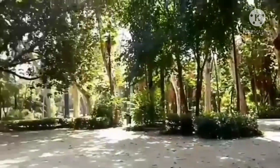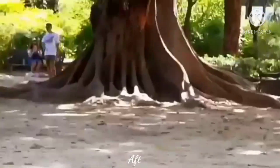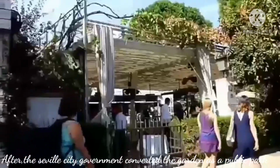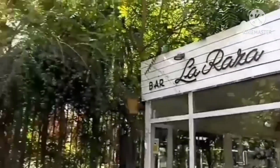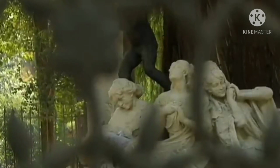After that, the Seville government converted it into a public park. And in 1909, the local city government made a fantastic design for the Ibero-American Exposition in the year 1929.